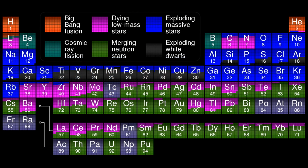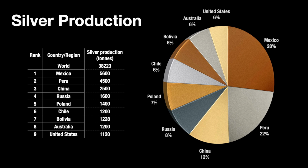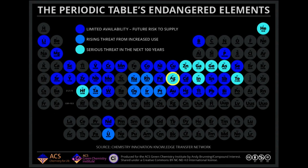The universe produces silver mostly in merging neutron stars. A little bit is also produced in dying low and medium mass stars, as you can see here. Here on Earth, Mexico and South America produce 62% of the world's silver, with the rest spread around the globe, as you can see here. While silver is rare and has made it into the American Chemical Society's endangered element list, it's not as bad as other critical elements, some far more common than silver like copper or tin.